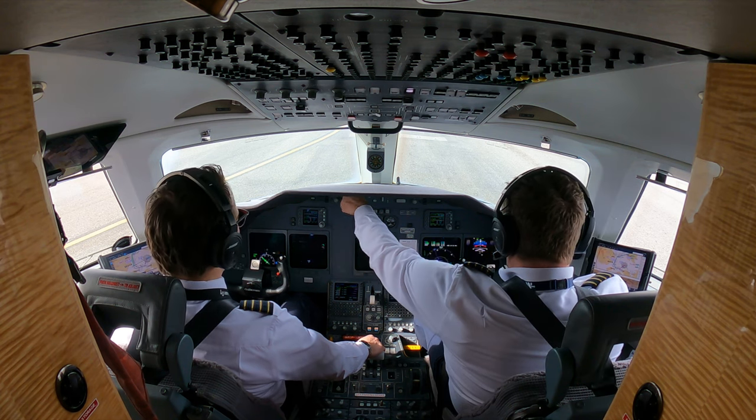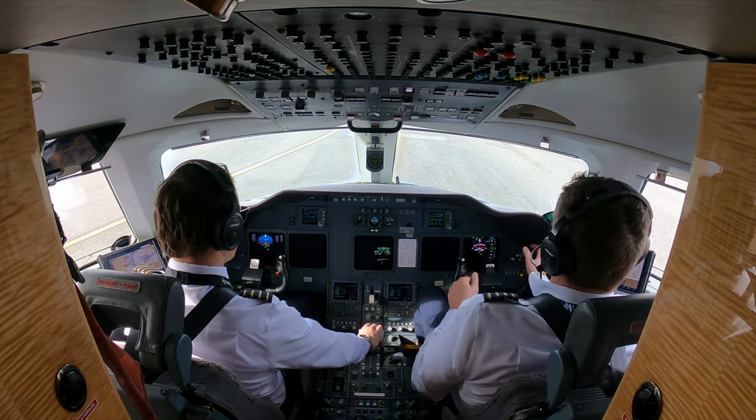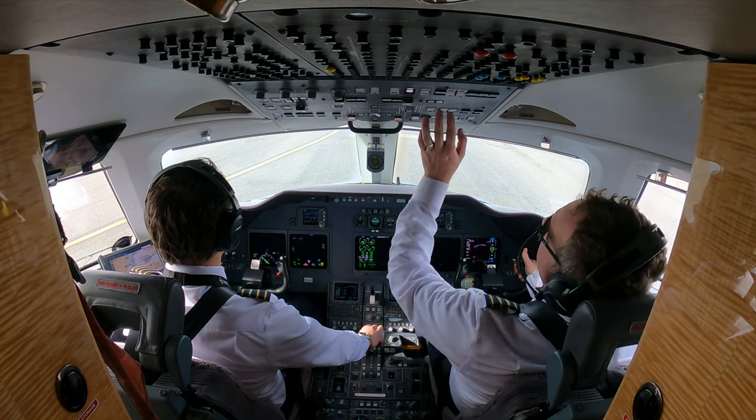November 9er Alpha Whiskey, runway 2-5, wind calm, cleared for takeoff. Clear for takeoff, runway 2-5, 9er Alpha Whiskey.